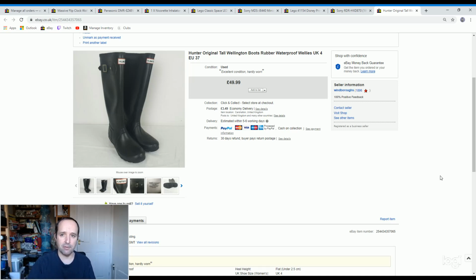Yeah, good month, November. So this is in increasing order of value. And not all of these are the price that was paid, and I doubt I can remember what the price that was paid was. But these Hunter Wellies, I've just sent these off this morning actually, so they went in the last week, and I bought these for £10 with a load of other boots, Grafters boots, which are currently on sale at the moment.